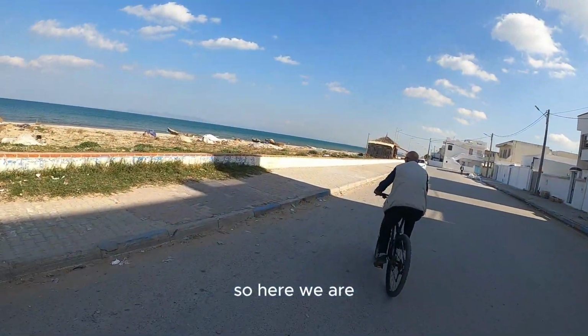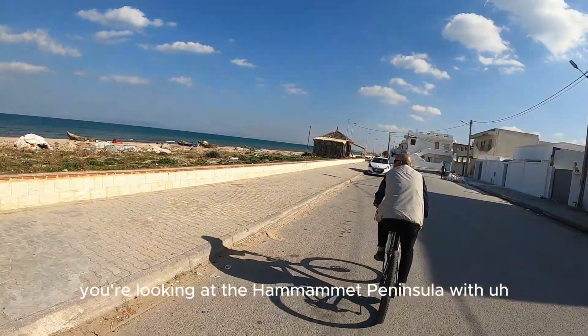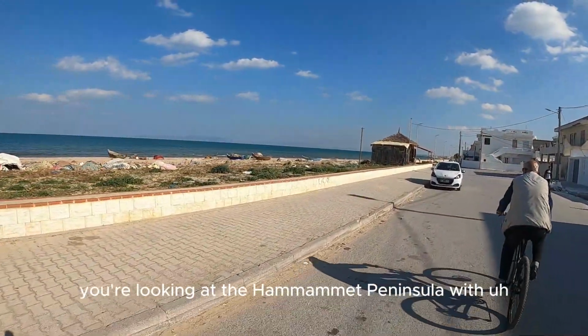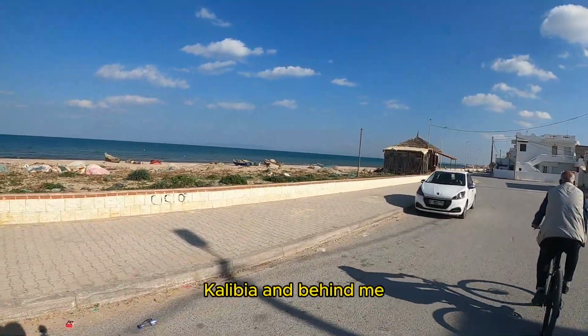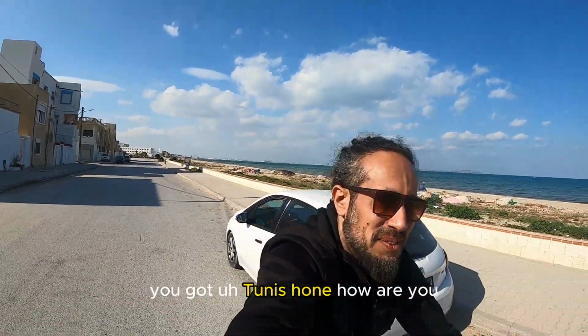So here we are along the seafront. Just over there you're looking at the Hammamet Peninsula with Qlibia, and behind me you got Tunis.